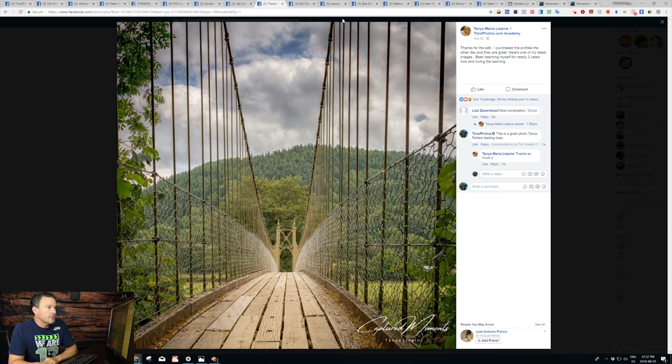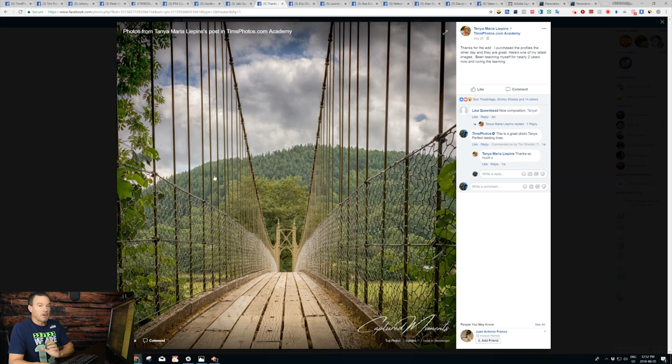This one from Tanya Maria Liepens, and two things on this one. Number one is that the distant trees have a little bit of an HDR look, which is possibly caused by too much clarity in Lightroom. I would increase the blacks just to have a little more contrast in those distant trees.